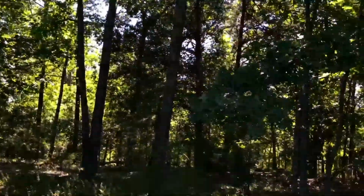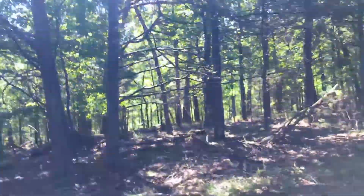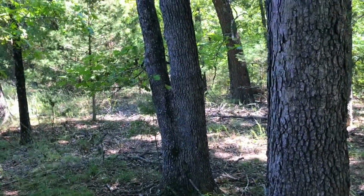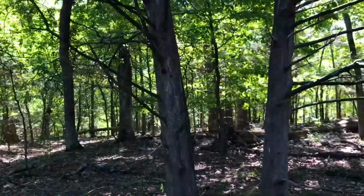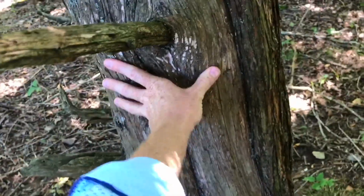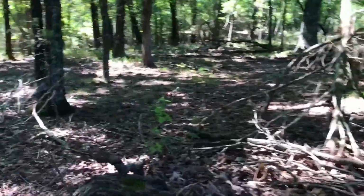You can look at the topo map to really see how this property is situated. Oak trees, we've got acorns everywhere here, which the deer love. I mean, that's one of the reasons that the deer love it out here, is they've got plenty of acorns to munch on. So as we walk to the east, it's staying quite flat. We've got big hardwoods. We've got really big cedars. That's actually a really big cedar tree. That could be 100 years old. Let's just keep on walking and see what we see here.